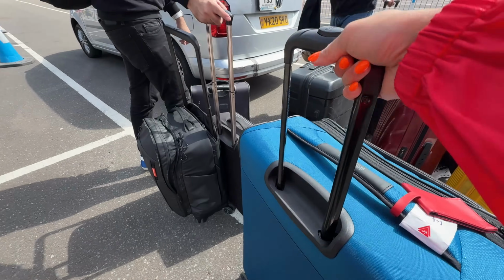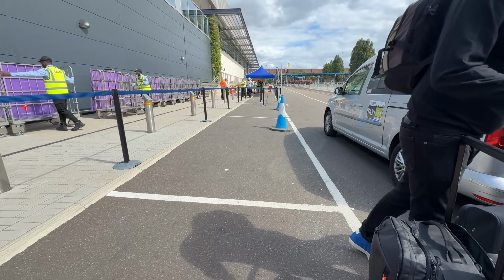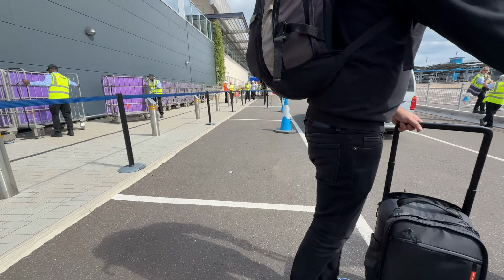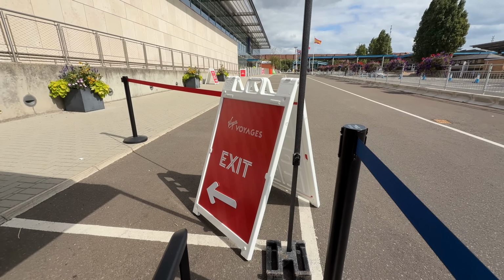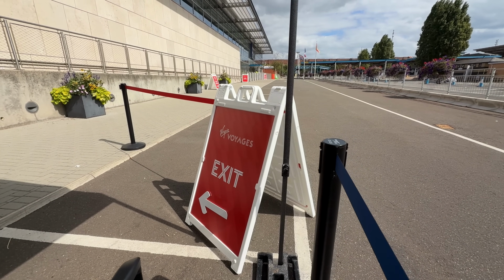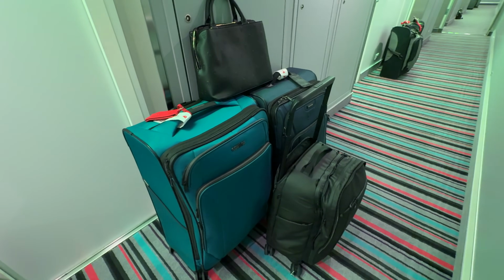If you arrive via taxi into Portsmouth, the taxi will pull into a specific area for Virgin Voyages, and the luggage drop-off is exactly where you're going to get dropped off. Some of the ports, it's not so bad. If you want to carry on your big luggage, you can, but this is a port where I would actually recommend that you check it.